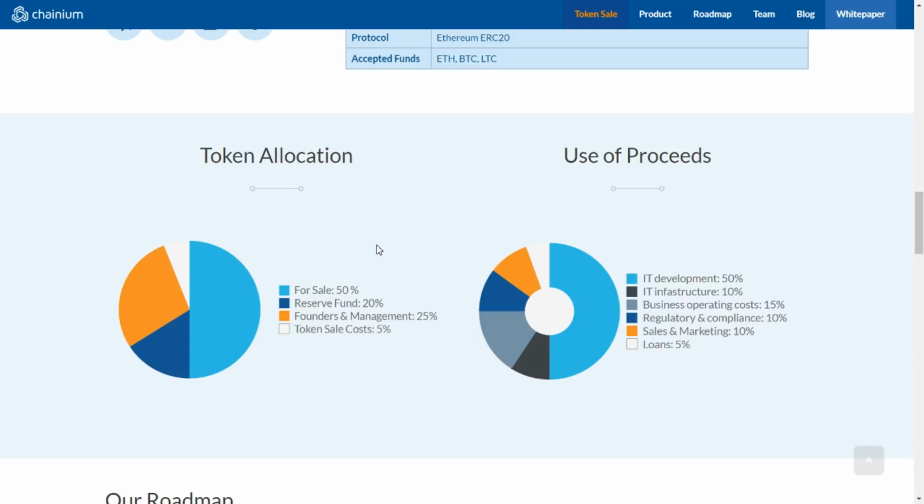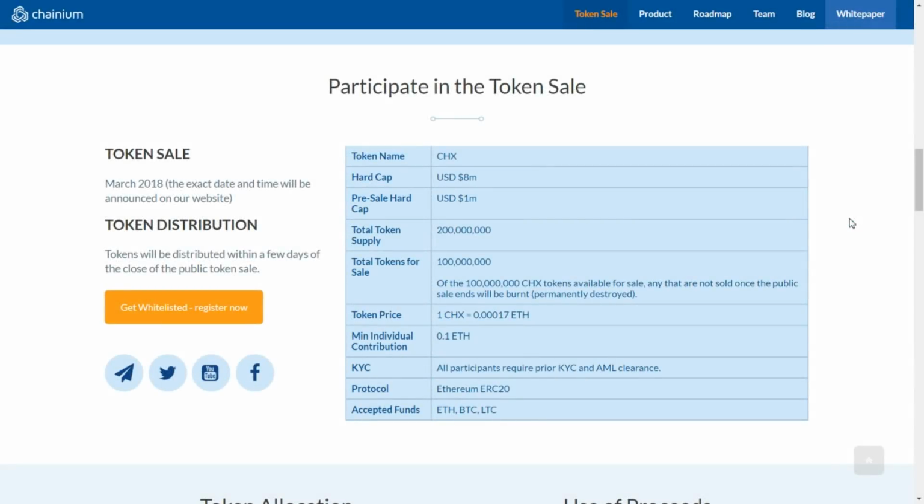The use of the proceeds will be as follows: IT development 50%, infrastructure 10%, business operating costs 15%, regulatory and compliance 10%, sales and marketing 10%, and 5% for loans. Just another thing to note before we move on is that they've already had their pre-sale and it was successfully concluded and they met the hard cap. So we're moving on to main sale. Again, time and date will be announced in due course.